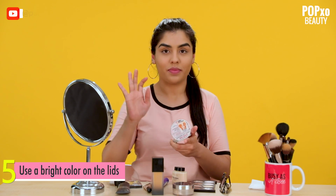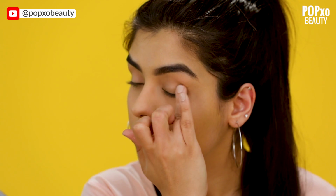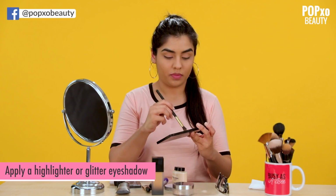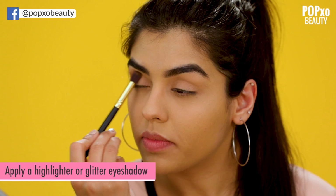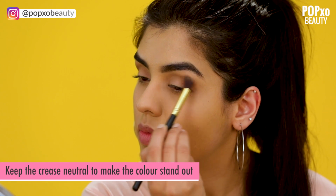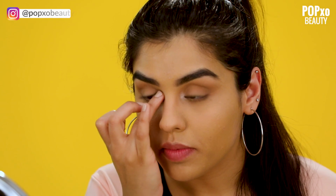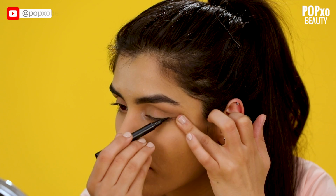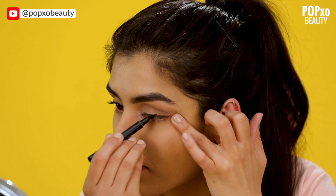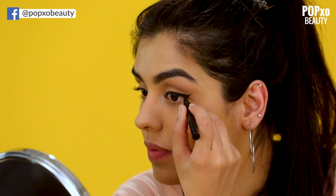Since the glasses are going to hide most of your eye area, you want to make sure your eyes pop. Use a highlighter or glitter eyeshadow on the lids and keep the crease neutral so that the color stands out. A winged eyeliner will only lift up your eyes, so go for something dramatic like a thick wing or even a cat eye depending on the shape of your frames.